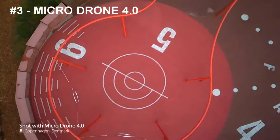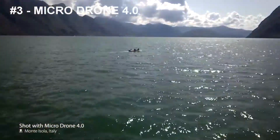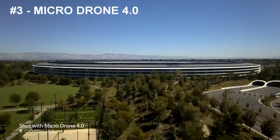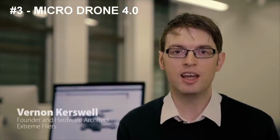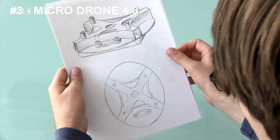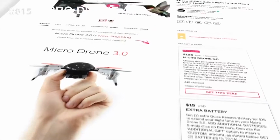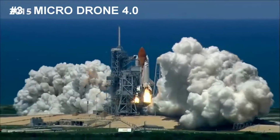Imagine a pocket-sized drone that captures stunning aerial videos. A flying HD camera without the challenge of piloting a drone. Hi, I'm Vernon, and we're the team that makes MicroDrone. In 2015, we had an idea for a palm-sized drone, the first of its kind. With your support, we smashed all our funding goals, which helped get MicroDrone off to a flying start.